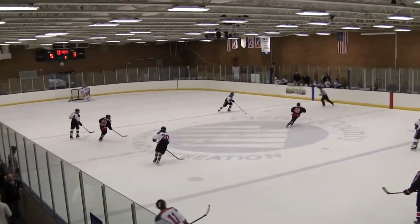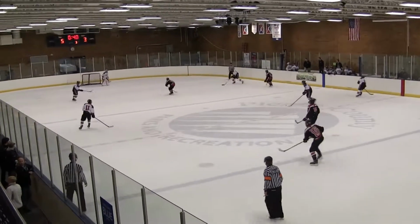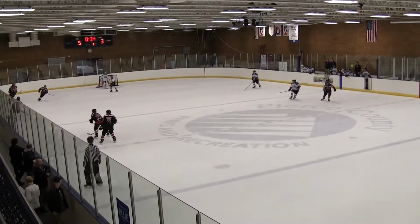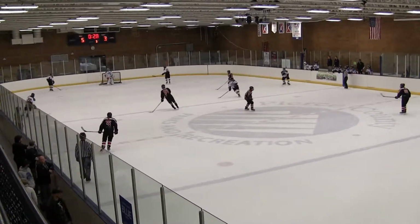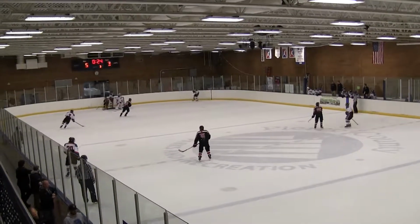46 seconds left in the third period. Puck's at center ice. Tacoma's got it. Hannafin's there, not putting a ton of pressure on. Long day for these kids. Weston sends that in. Vancouver tags up. Puck's below the goal line. We're rolling under 30 seconds now.